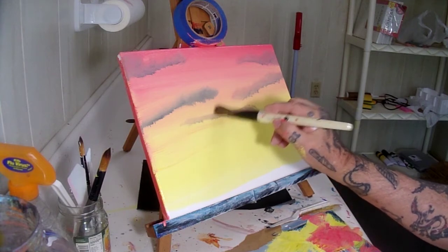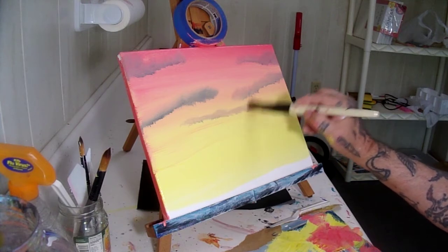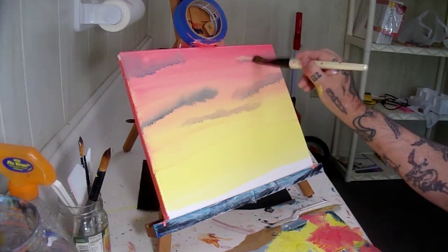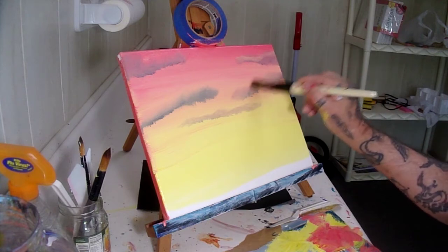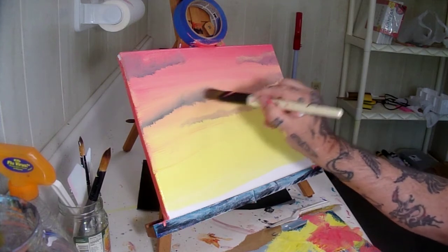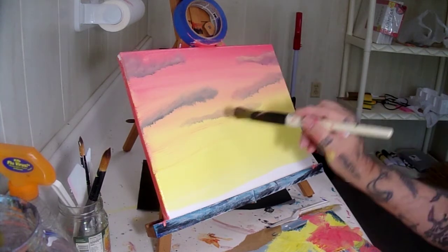Working real nice and easy. Doesn't have to be super fancy. Just some cloud action. Right, about like this. Looks pretty good. Come back and kind of lighten this a little bit, just by tapping. I'm just kind of going through the paint. Put a few little light spots here and there. Your little cloud. Like that.